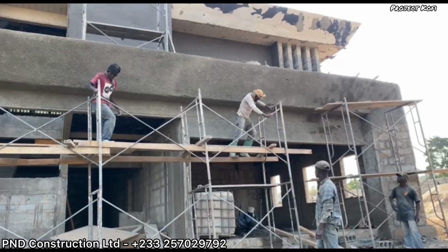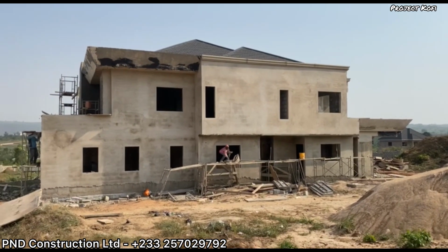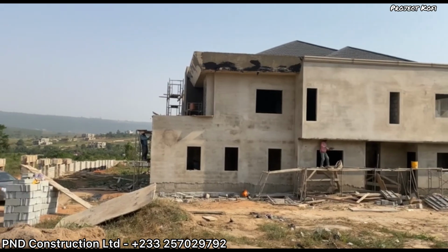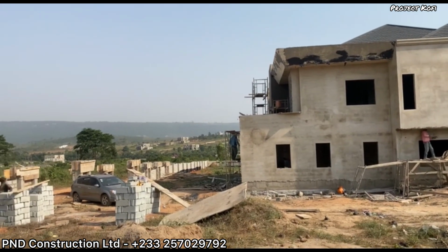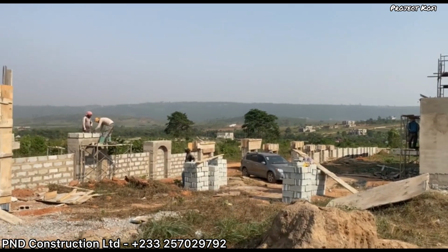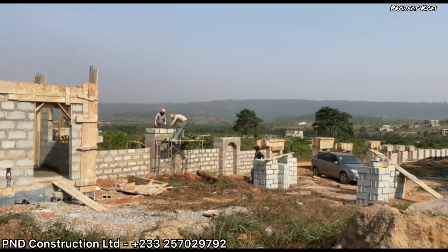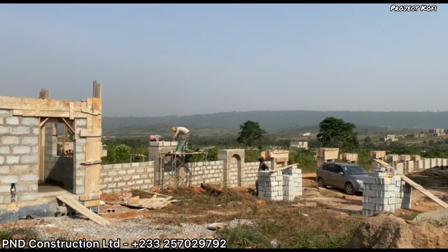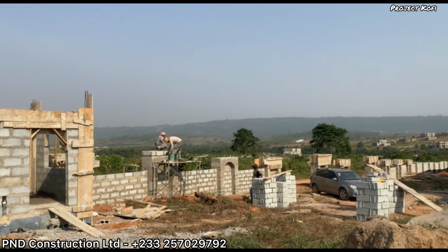Yes, we have developed some techniques in terms of applying that, because it's not a product that you can just apply and just do your plastering. We tried and tested the methods. What we find works best for us is to do the plastering, leave just a block above the DPC, then come back and apply that, let it dry, and then do the plastering.